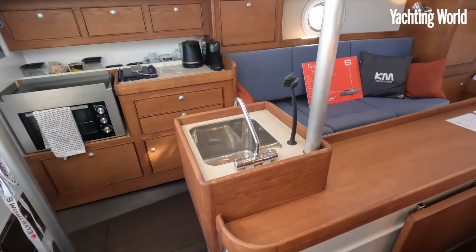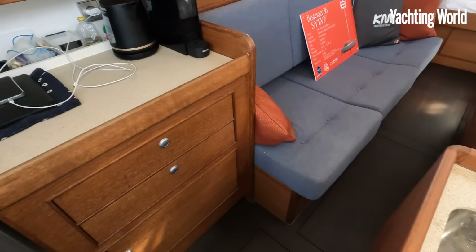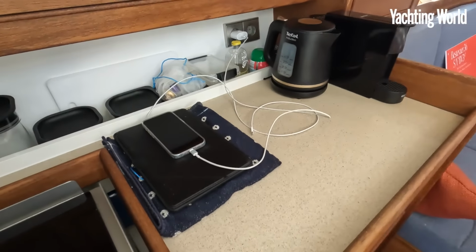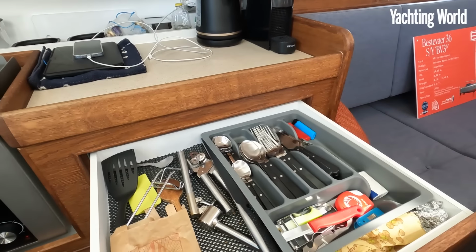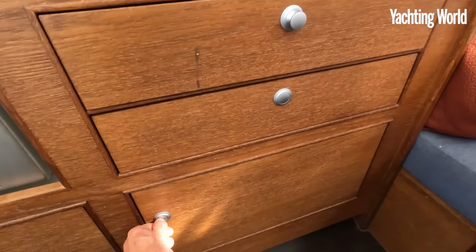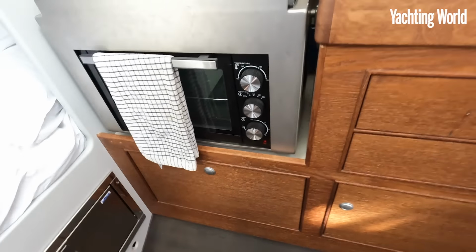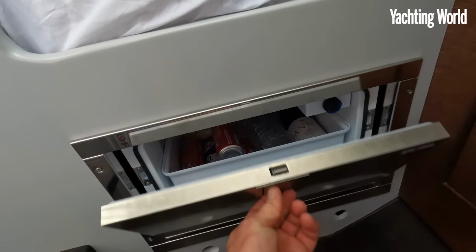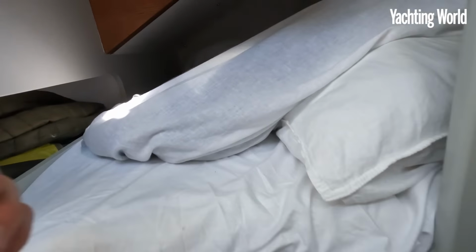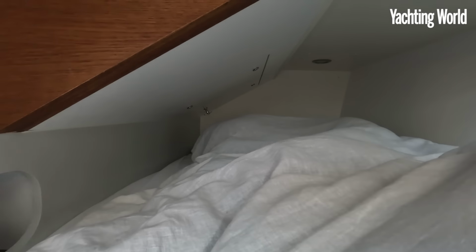The galley is also quite small, but it's nice having that central sink to stand and work at. Small little workstation area, but good deep stowage here, in the drawers and below for your pots and pans. You've got an extra fridge below this quarter berth as well. And if I didn't mention before, there's access from the cockpit locker for this berth as well.